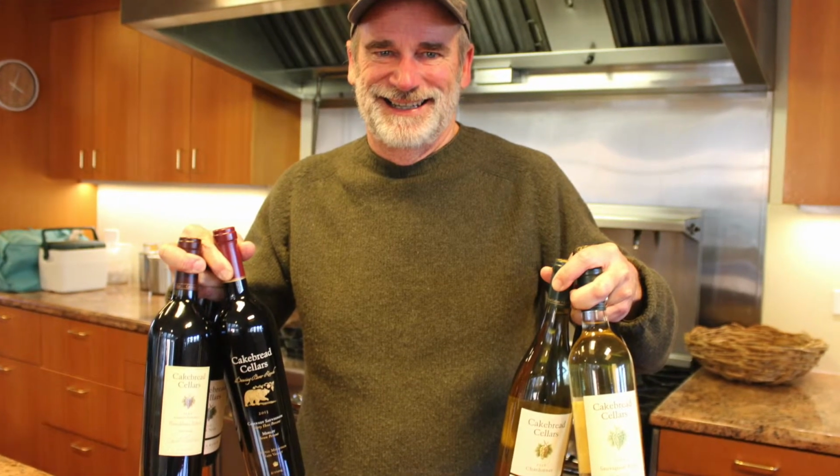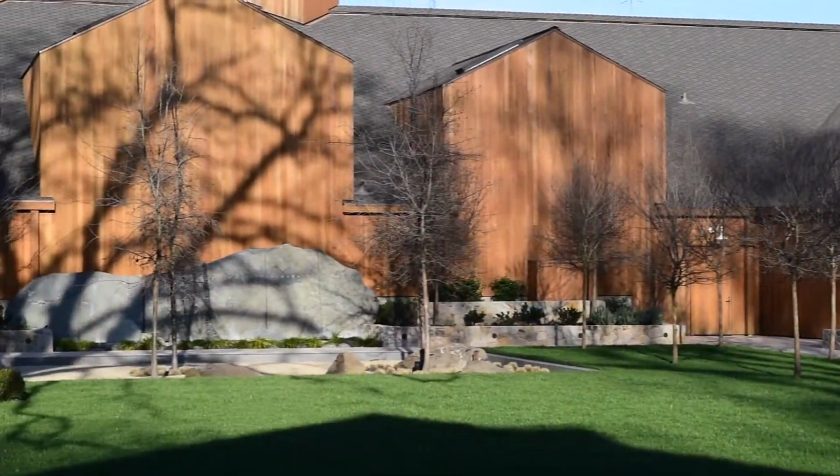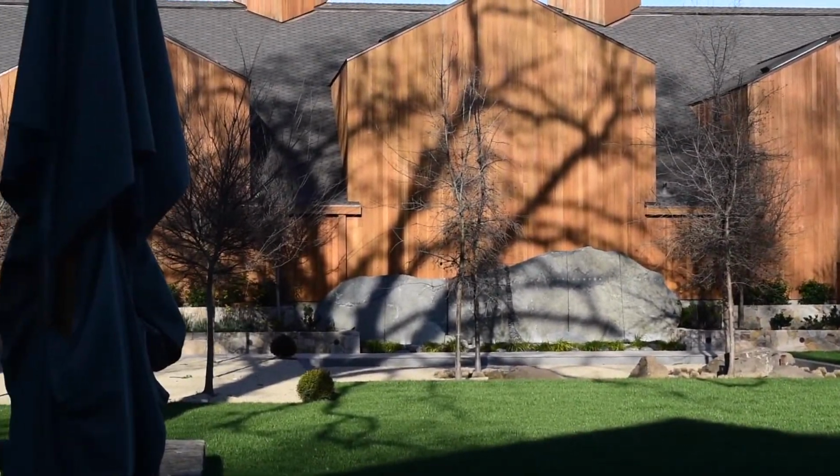Then in 1996, we added on the big building we call the Rutherford building. In 2001, we added the Oakville building, where we do all our red wine fermentations, two sister buildings designed in the same architecture by Bill Turnbull. Then we added our East Addition in 2007. In 2013, '14, we did our green parking lot. And now, starting in 2018, '19, we have our North Addition.